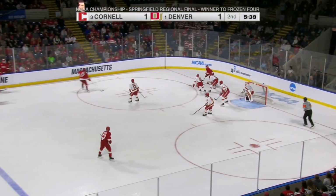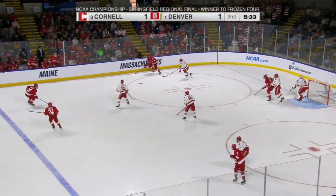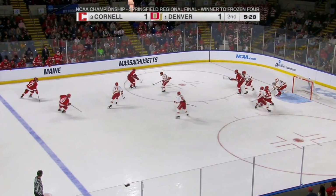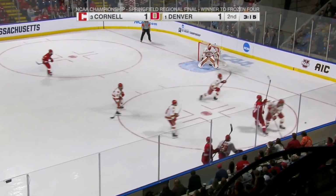Now here's Rigo looking for the wraparound. Bancroft pulls up in the corner, looking to center. Staying away from Olvestad's poke check. Robertson, very patient here is Cornell. Robertson, low wrister, and Sullivan Mack.